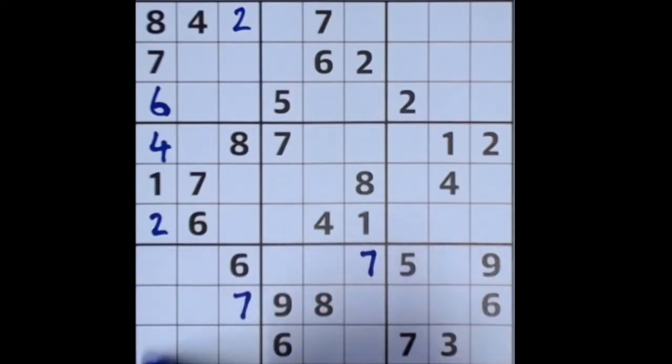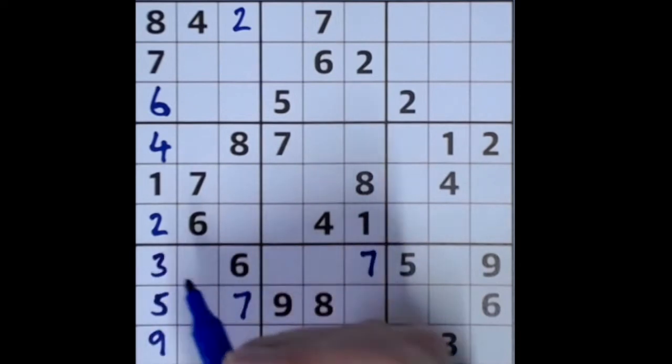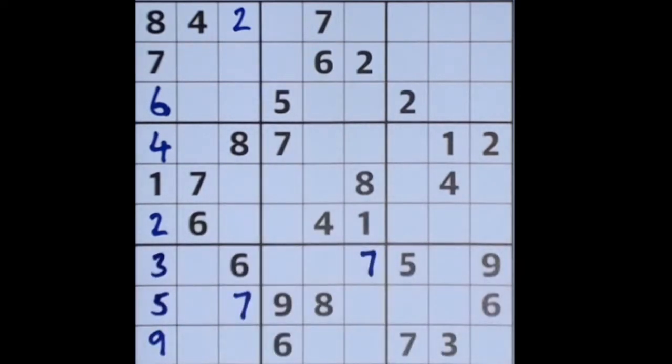So the 3 numbers 3, 5, and 9 have to be in these 3 squares here. Now we can see 9 can't appear in this square because of this 9, and 9 can't appear in this square. So 9 has got to be here. Okay. Now the other missing numbers, we're down to 3 and 5, but you can see that this 5 here stops that square from being a 5, and so we know that the 5 has to go there, and the last number that we need to finish the column is a 3.